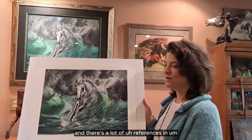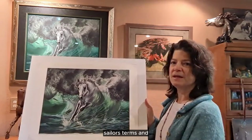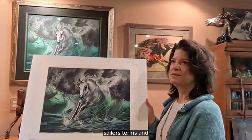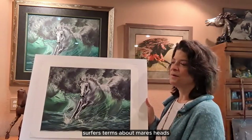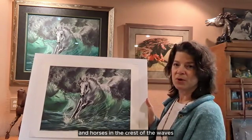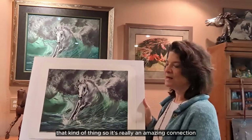And there are a lot of references in sailors' terms and surfers' terms about mare's heads and horses in the crest of the wave, that kind of thing. So it's really an amazing connection.